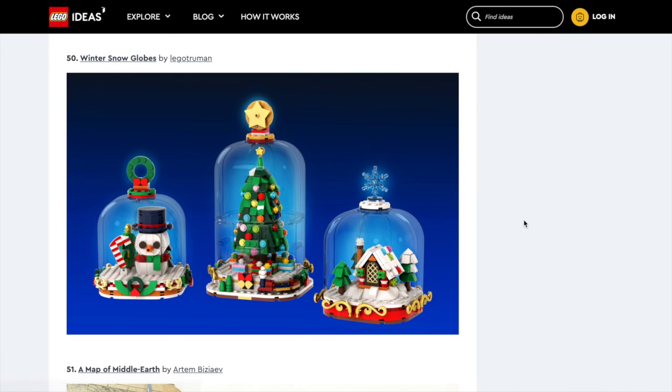Next up, Winter Snow Globes by Lego Truman. Lego already makes similar sets like this, so it's probably not going to happen, and that's just really similar to a Brickheads.